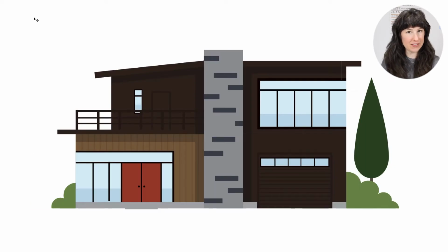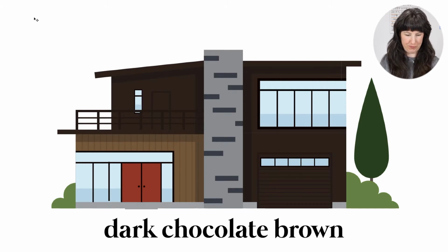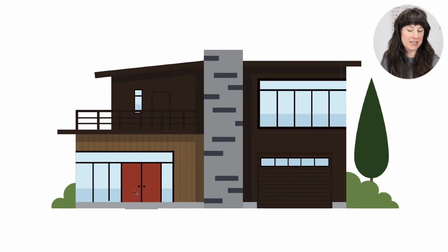Last home style illustrated and colored is the Northwest Contemporary in the dark chocolate brown. We also have paprika here used on the mid-century inspired doors. Also on this home is gray stone on the chimney and also exposed wood, probably like some cedar siding, in combination. If you've watched some of my other videos, you know that I'm huge on natural textures and natural tones, so I just wanted to make sure that I illustrated some of those here.